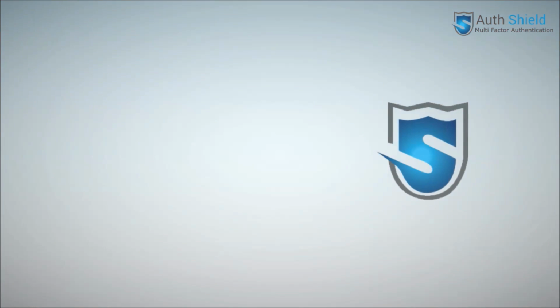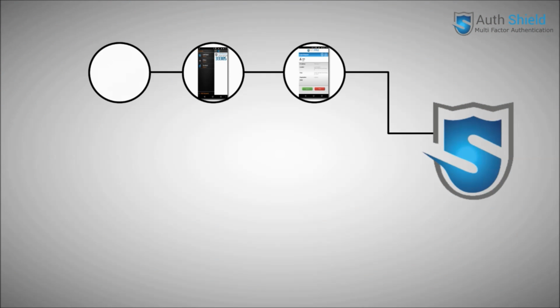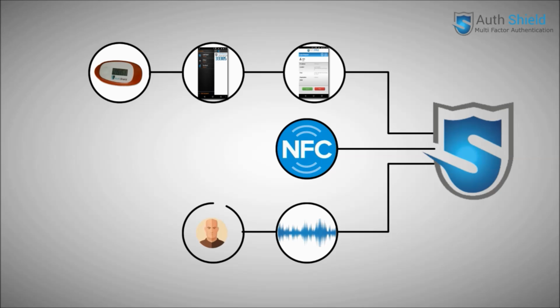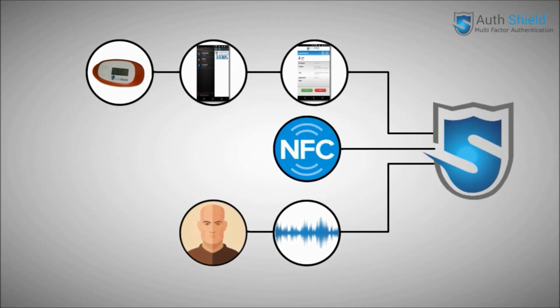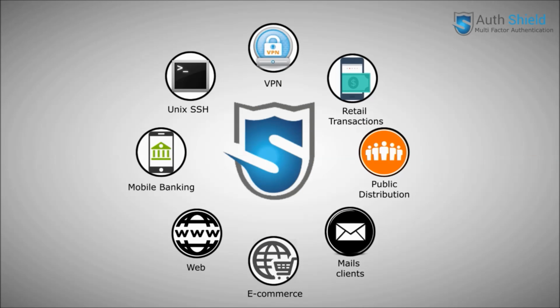AuthShield offers multiple authentication mechanisms, including devices registered to users, wearable technology, as well as biometric mechanisms such as image and speech-based authentication systems. Users can use any one or more than one method to authenticate their identity. AuthShield protects what nobody else can.